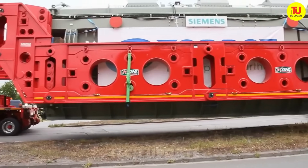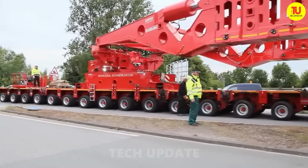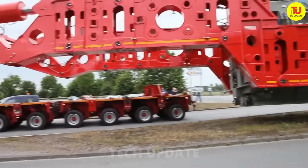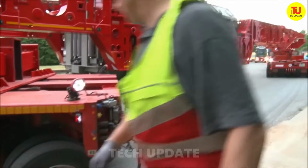What's even more remarkable? This is the third transformer they've moved in just 4 weeks, all destined for critical national grid substations at Sellerhead, Lyne, and Willen Hall. Hats off to their incredible efficiency and skill.